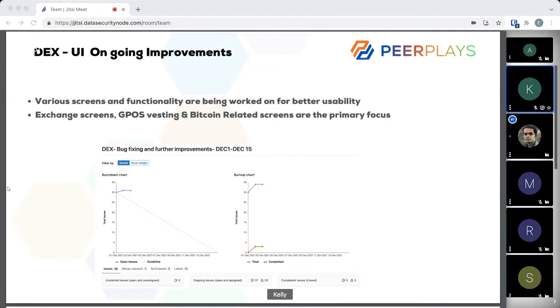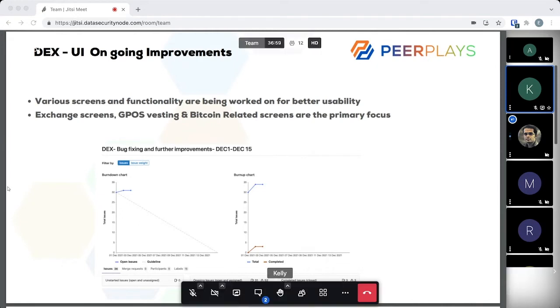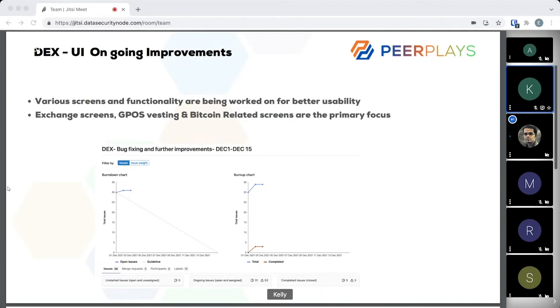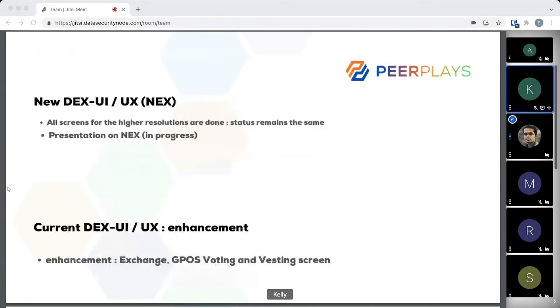And right now, what we're trying to do with the Dex UI is there are a lot of improvements that we need to do, especially on the exchange screen and the Bitcoin related screens. So we are getting that done. And there is a GPOS vesting screen which we quickly completed the development, and that needs some enhancements as well. So we are working on these UI fixes and enhancements. That is about the slide, and the slide essentially talks about the UX enhancements that we are working all over the place.